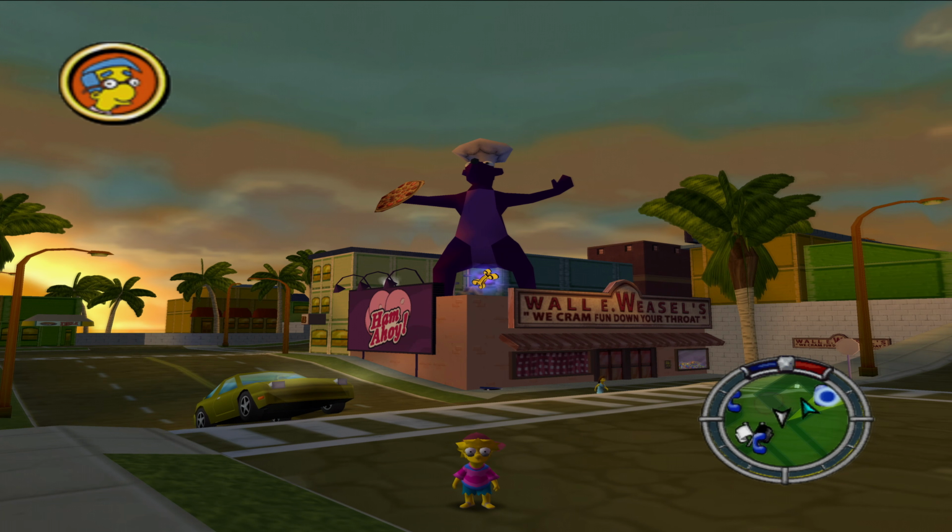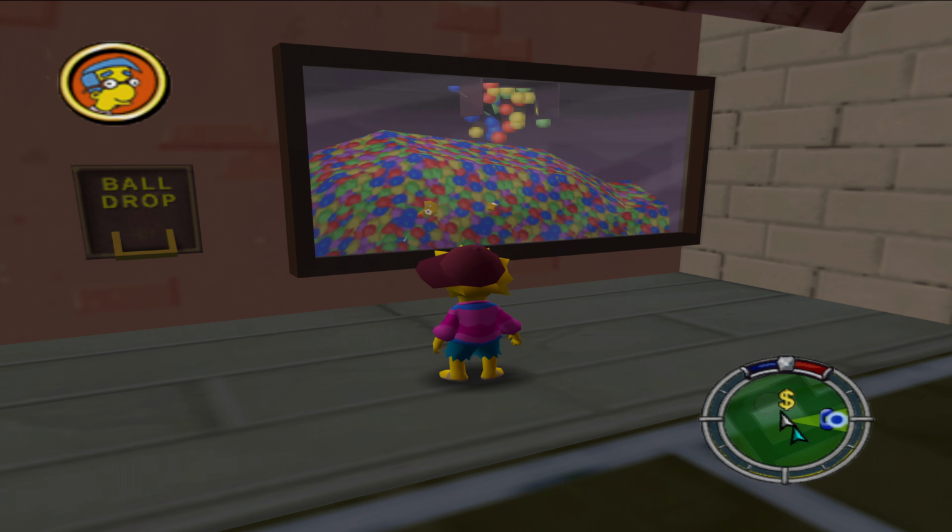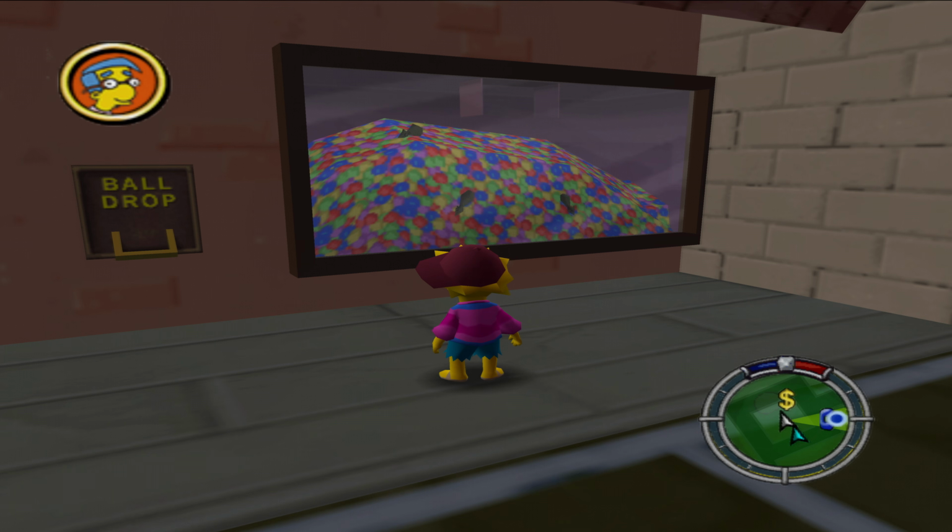We can find a Wall-E Weasels in level 3, complete with ball pit. When activated, the ball pit fills up to an unreasonable height. This is from the season 6 episode, Itchy and Scratchy Land.